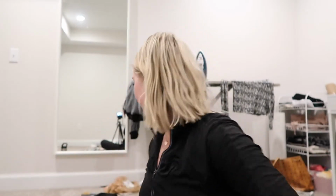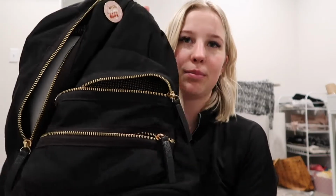Okay, so this is what's gonna go in my carry-on. First thing, this is my carry-on. It's just like a black backpack with 2 zippers, a big and a little one. I have my laptop in here and then my laptop charger.